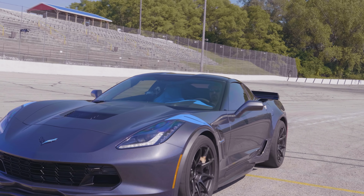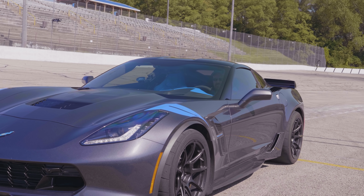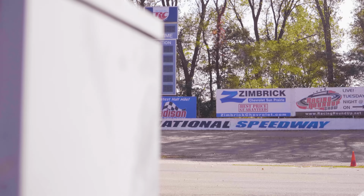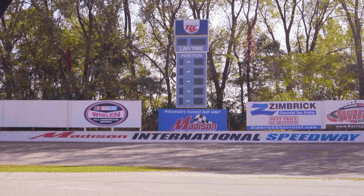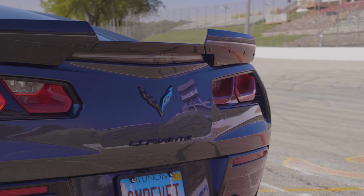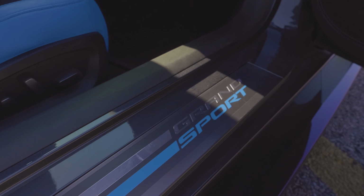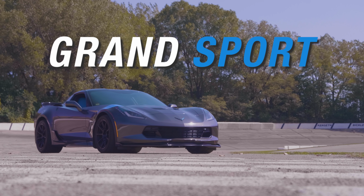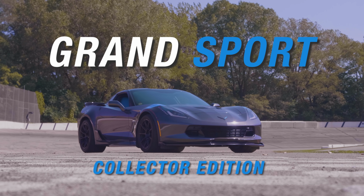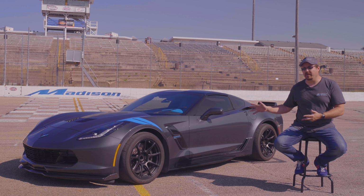My name is Brendan Appel. I'm from Glenview, Illinois, which is just outside Chicago. And my car is a 2017 Grand Sport. It's number 865 out of 935 that they produced that year. So this is one of 200 manual transmission collector's edition cars.